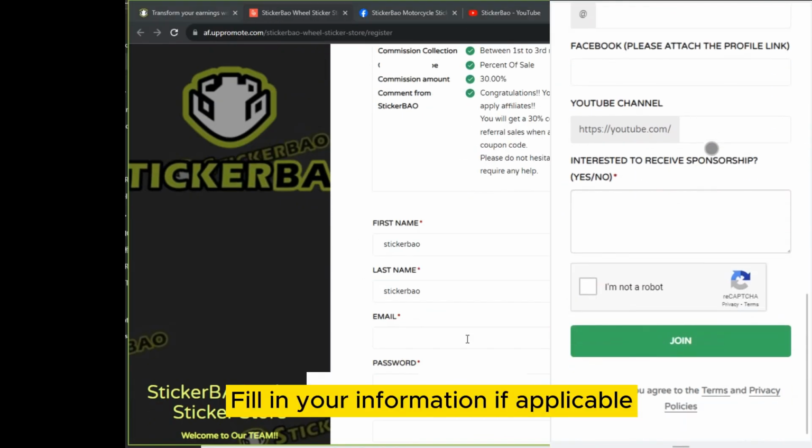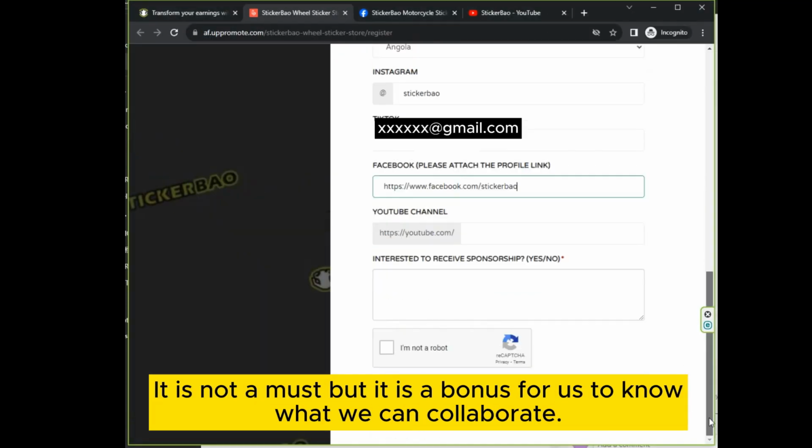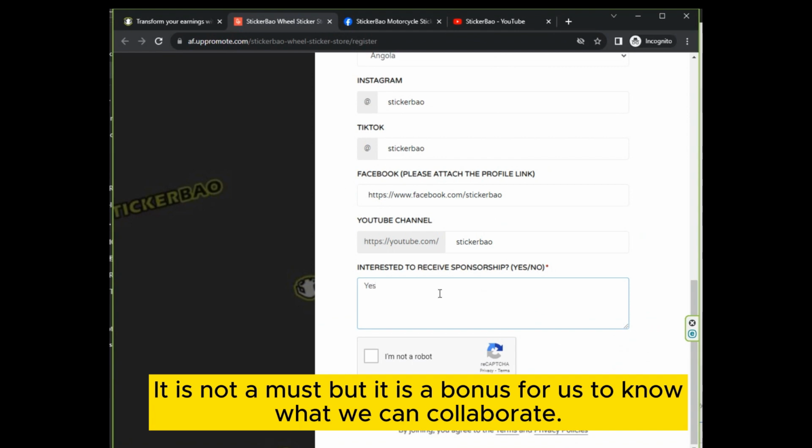Fill in your information if applicable. It is not a must, but it is a bonus for us to know what we can collaborate on.